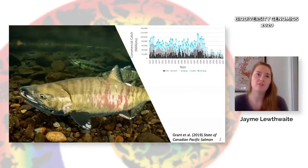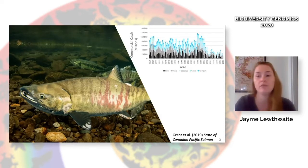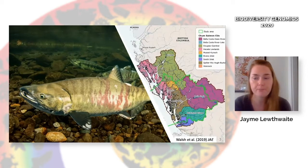So many populations of Pacific salmon in this area are in decline, as you can see from this figure, showing commercial catch numbers for 5 species, which are virtually all trending downwards. And so there's huge interest in protecting and recovering these populations. However, a huge challenge lies in the fact that within these species, there are many genetically, ecologically, and spatially distinct population groups. Above, you can see the map of just one species, the chum salmon, and its 9 distinct population groups.